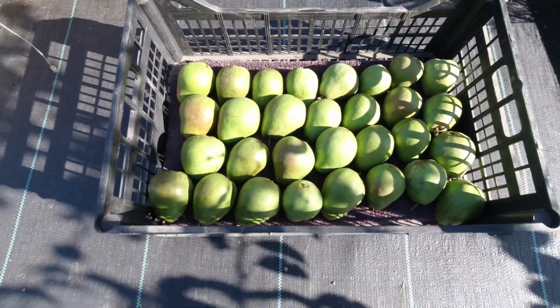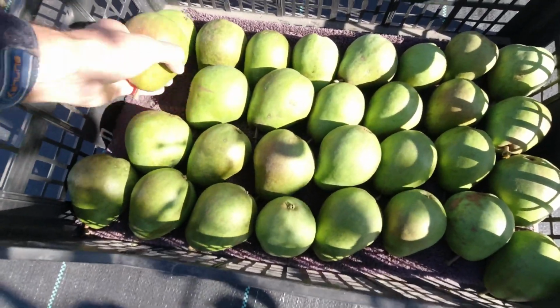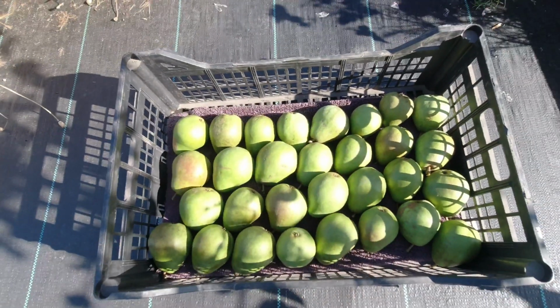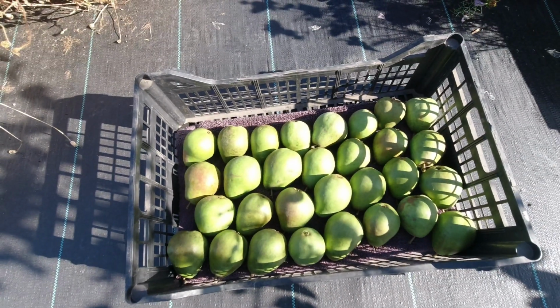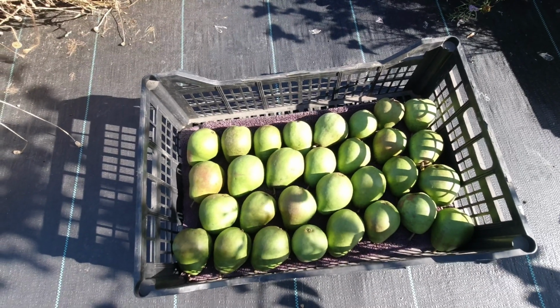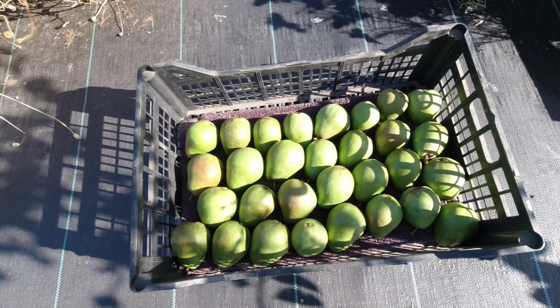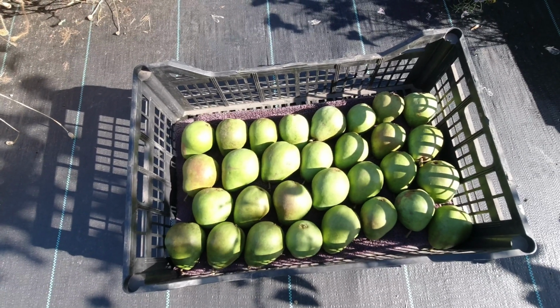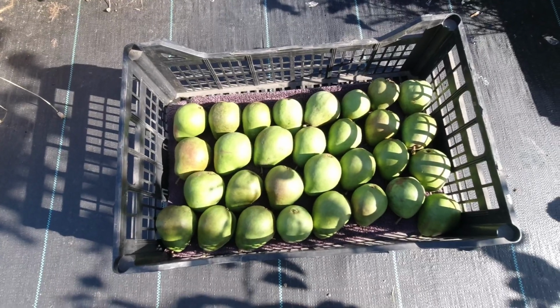A full tray full. And you can see some of these have got a lovely blush on them, and that's exactly as they were last year. And we kept them in the fridge for probably about 6 weeks, and then they were absolutely perfect. So I'm really pleased with those, and they're a really good size. Good times.